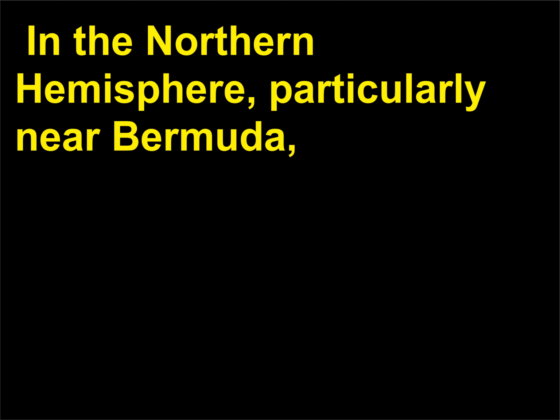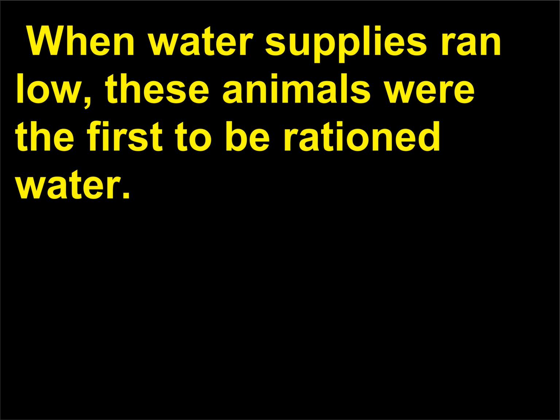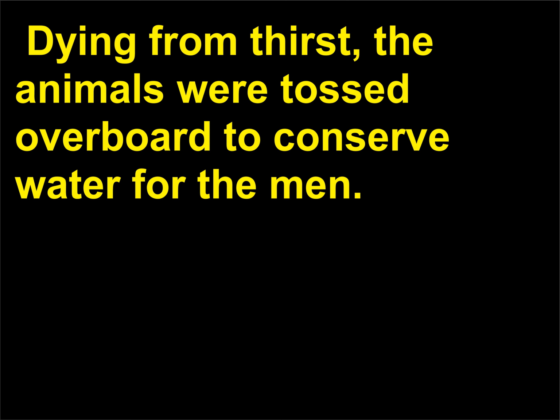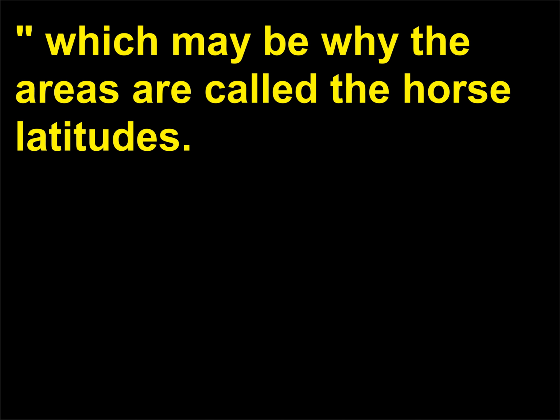In the northern hemisphere, particularly near Bermuda, sailing ships carrying horses from Spain to the New World were often becalmed. When water supplies ran low, these animals were the first to be rationed water. Dying from thirst, the animals were tossed overboard to conserve water for the men. Explorers and sailors reported that the seas were strewn with bodies of horses, which may be why the areas are called the horse latitudes.